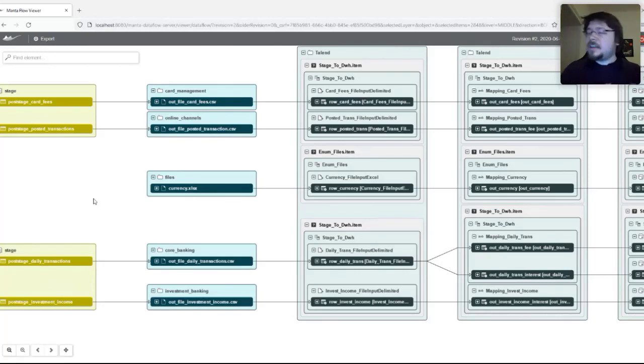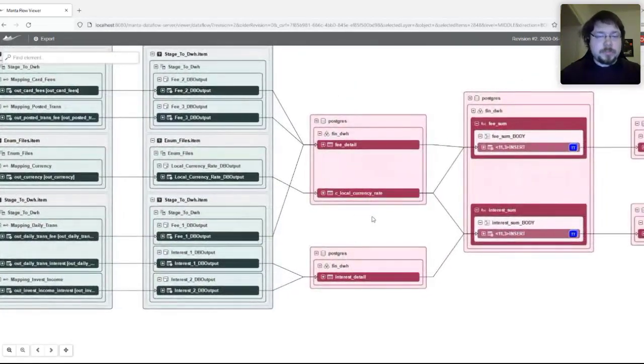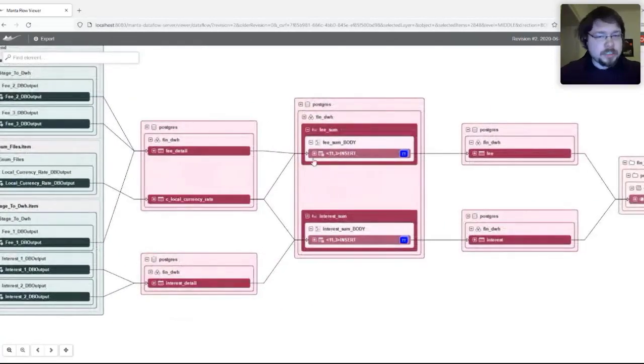However, what we're still not able to really answer, and where Manta can really help, is explaining what happens to the data. So we know the data is coming from these 4 systems. We know that it goes through Talend. We know that it goes into a Hive table. We know that it's located in Postgres SQL later on. But we don't yet know what happens there. So Manta is actually going to be able to help us in 2 very powerful ways.